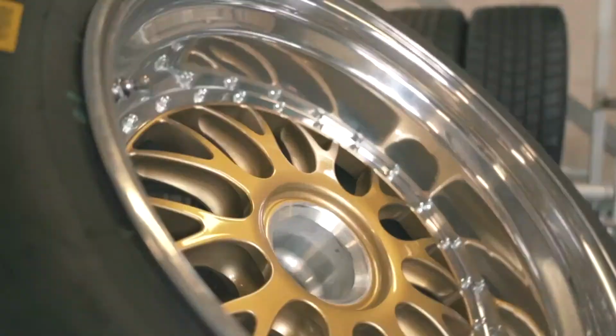Hello and welcome to rounds 13 to 16 of the 2019 GT Cup Championship, coming to you from the world-famous Silverstone GP circuit. Lots of new faces in the paddock this weekend, which means lots of new cars on the grid, and it's a packed one.